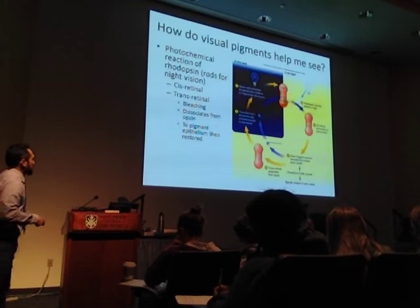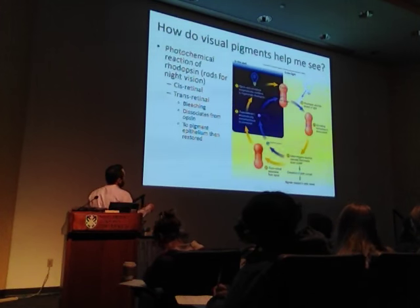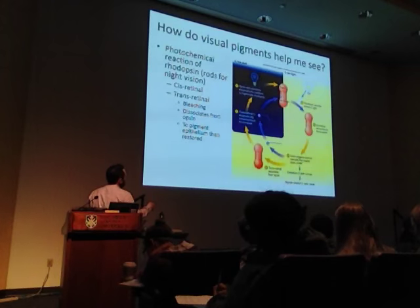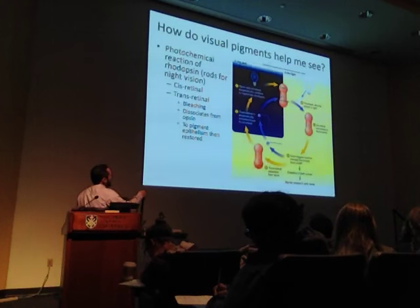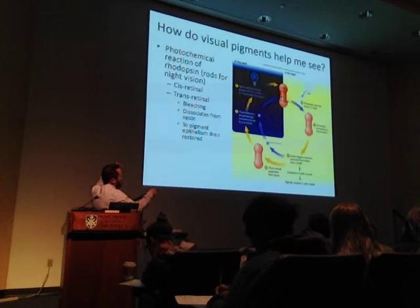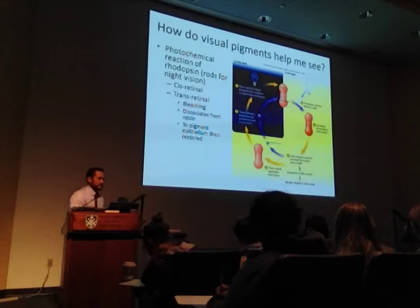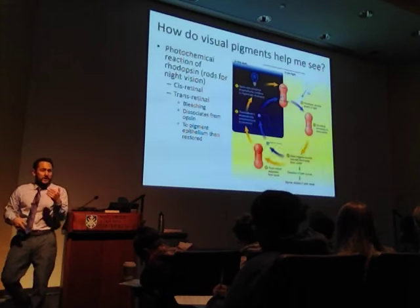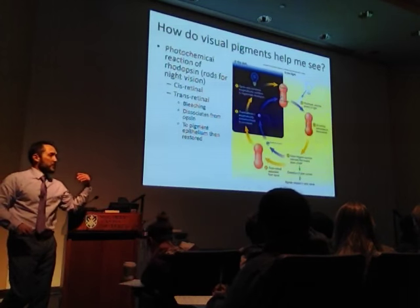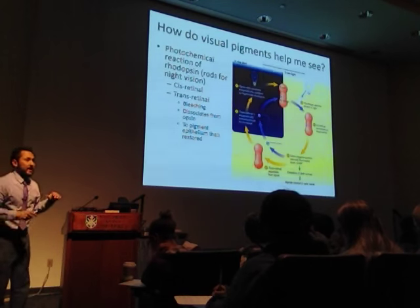Okay, when that signal goes away, the transretinal is dissociated from the opsin protein, and it's recycled. It's reset into its cisretinal format, and then it's inserted back into the opsin protein, and it's ready for another stimulation event. Okay, so this explains if someone takes your picture with a flash, and there's this big flash of light, you're like, I'm blind for a second.